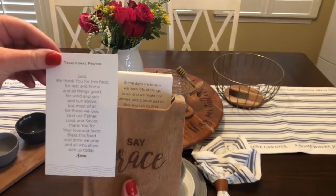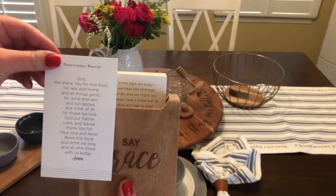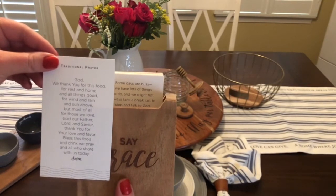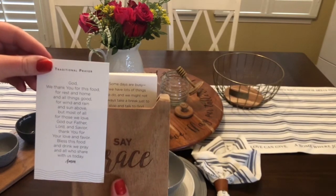So this one says, God, we thank you for this food, for rest and home and all things good, for wind and rain and sun above, but most of all for those we love. God our Father, Lord and Savior, thank you for your love and favor. Bless this food and drink, we pray, and all who share with us today.